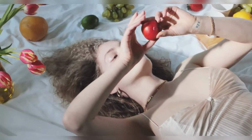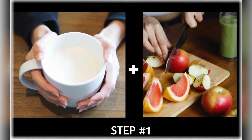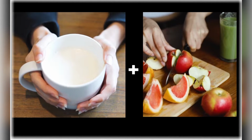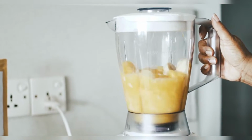Apple is a miracle fruit for the skin. The alpha hydroxy acids or AHA present in the apples improves the skin color and elasticity of the skin. Step number 1 is soak peeled apple slices in milk for 20 minutes and then blend to form a creamy paste.